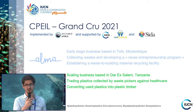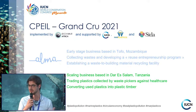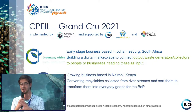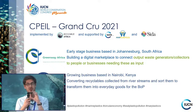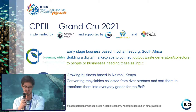EcoAct Tanzania, Peter, you referred to this earlier, they're creating plastic timber from reused plastic collected within underserved communities. And they have a growing business and growing interest in the rest of Africa. Greenway Africa is a completely different technology. It's digital, it's tech-enabled, and what it does is create a platform where waste generators or pickers can connect with people that are using those bioproducts or those outputs as an input in their value chain.